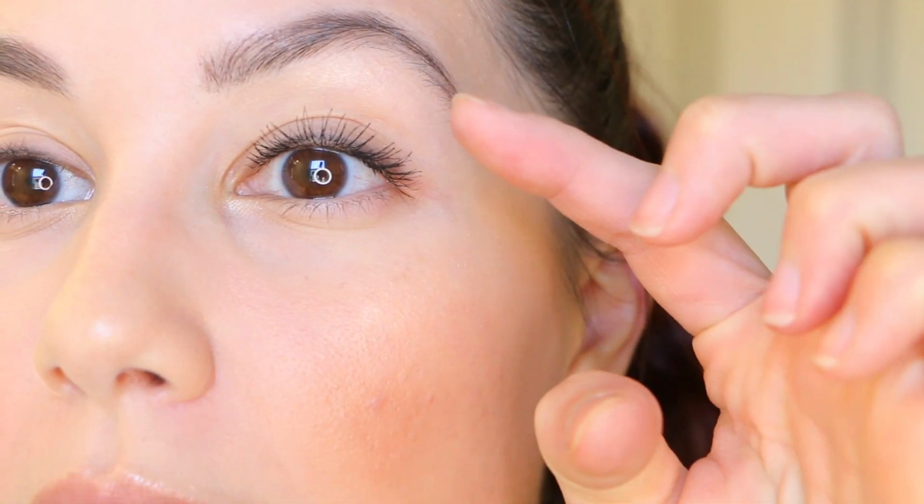So there is 2 coats. I don't think my lashes are quite as long as they used to be, because I know there's just no way that my lashes are going to touch my eyebrows now, but it looks pretty good. Alright, so both eyes are done and I am finished with my entire makeup routine. I added a little bit of Urban Decay mascara, the Perversion on the lower lashes.